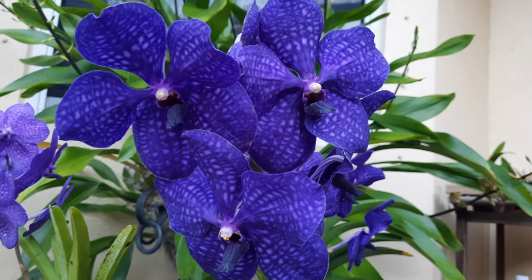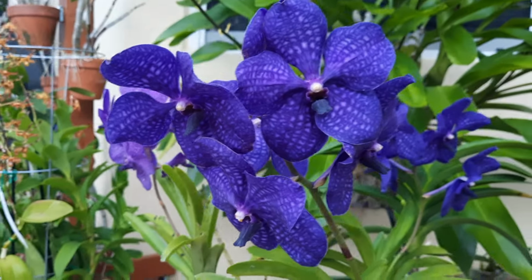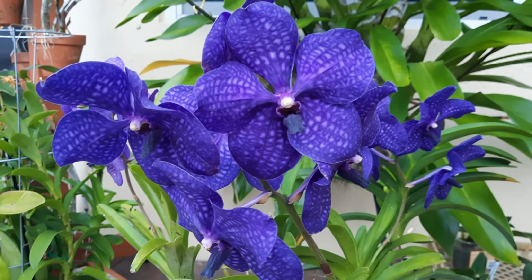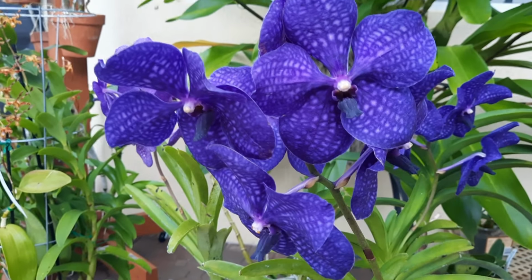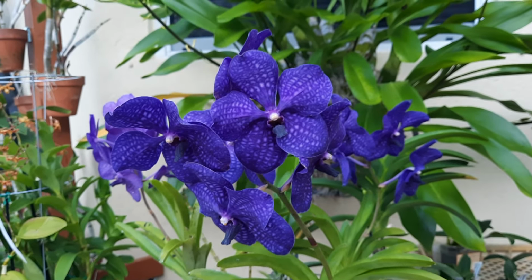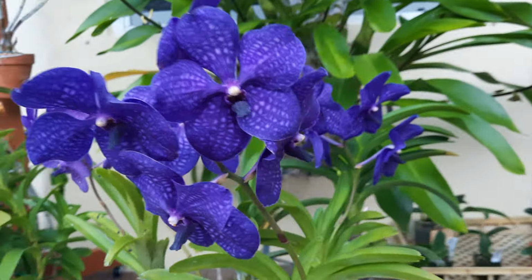And here is, I believe, two Pichara Delights are blooming. Beautiful dark purple, they call it blue for a flower. For Vanda, it's a blue color. Look at this color, so vibrant. The lip is almost black, like ink color. Pretty much black. Looks so beautiful. I'm really enjoying this plant. So this one the same, Vanda Pichara Delight.